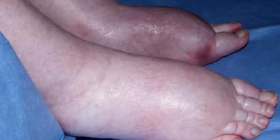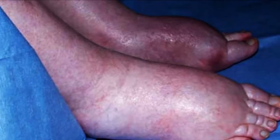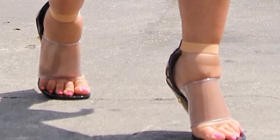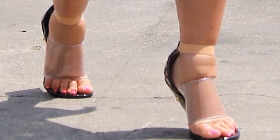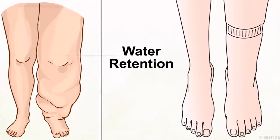The following plants have potent diuretic properties and thus effectively reduce water retention. Garlic, nettle, hibiscus, horsetail, dandelion, parsley, fennel, corn silk.